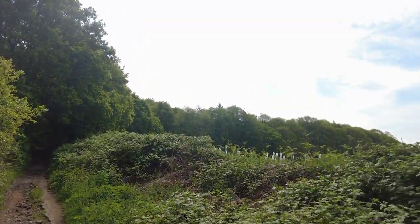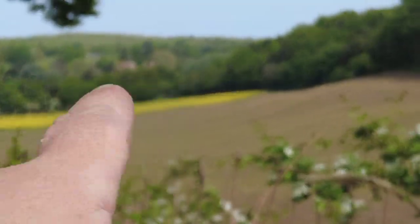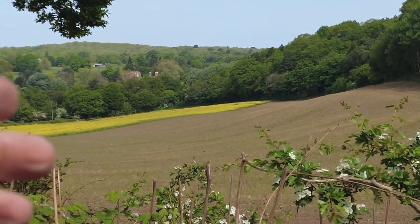But it's a beautiful day today. I can just see Stourton Castle right around the distance, just down the back. I might actually go that way on the way back to go down the canal line.